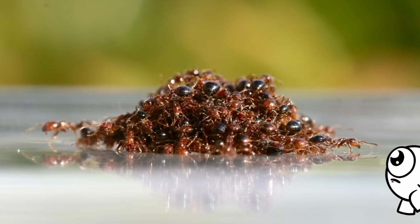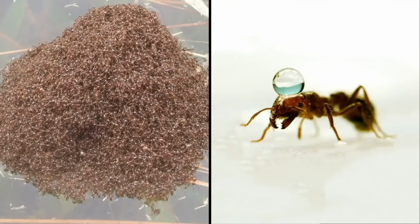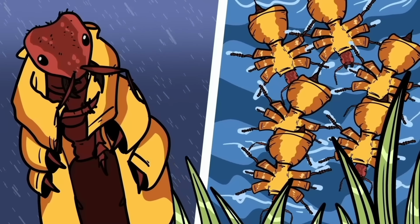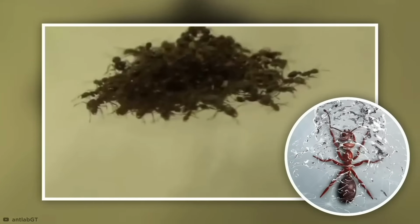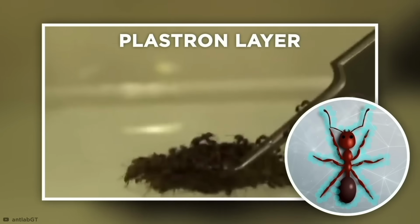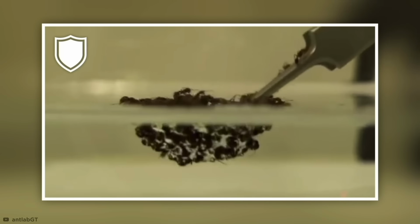Though the question remains, how do these fire ants create such durable rafts out of their own bodies? Well, the ants themselves are, in fact, waterproof. Now, you may be imagining these ants wearing tiny raincoats, which, though adorable, the reality is a bit more complicated than that. Rather, an individual ant's hard outer skin, known as the cuticle, is naturally hydrophobic and repels water. That's because the cuticle's rough surface allows an ant to trap air against its body, in what's known as a plastron layer. This ability to create an air shield protects the ants even when they're pushed underwater.